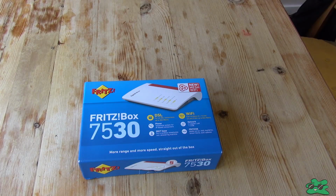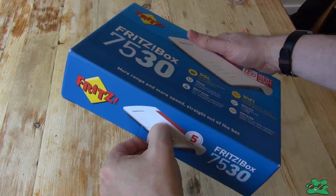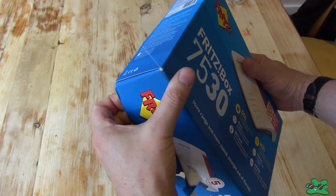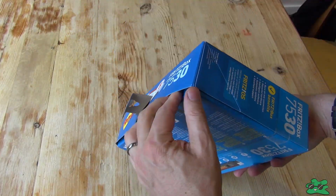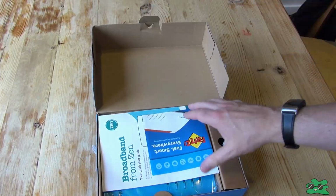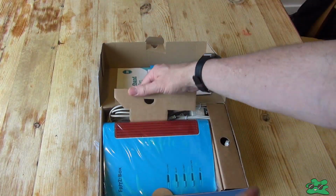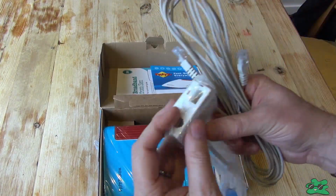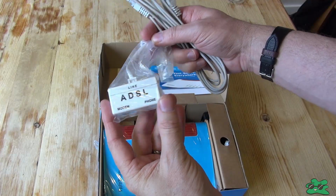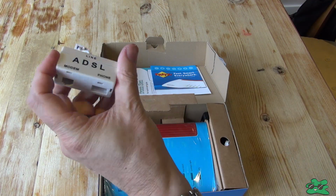I mean, that's good. I won't be testing the telephony functions comprehensively as part of this review because it's not something that I would use. But let's have a look at the contents of the box and what you get. Conscious of the fact that this is a router provided to me by my ISP, and it is actually their edition, it may have been pre-configured in some way, and it'll be interesting to see.